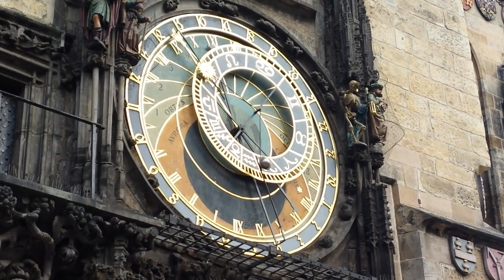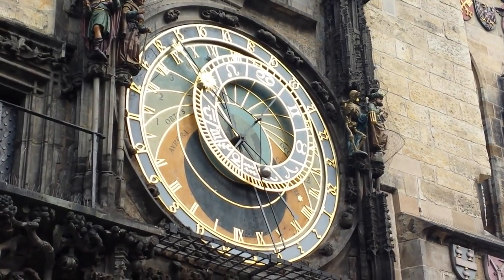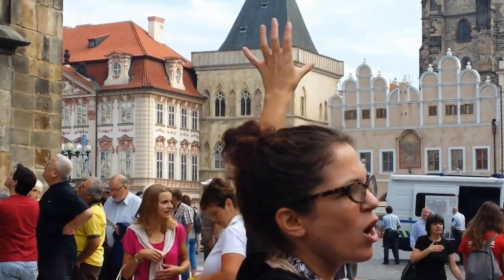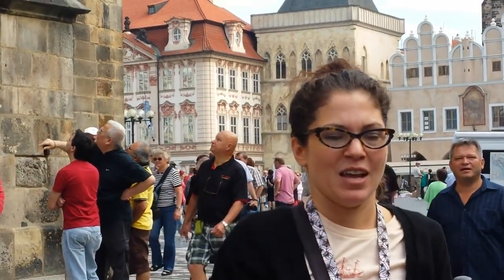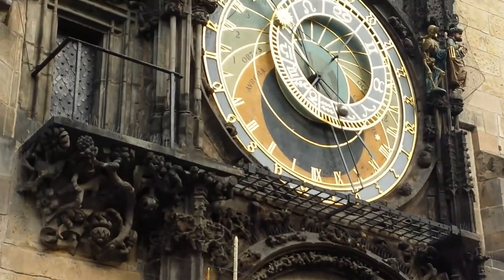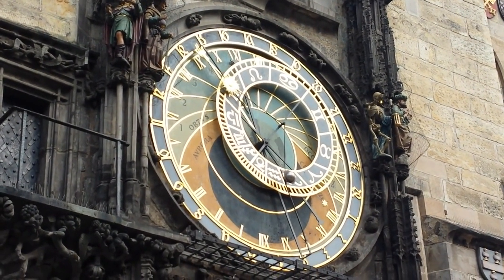We also have a smaller circle right in the center with all of the signs of the zodiac. And you can see that there is a sun over there on the right-hand side. That sun is over the zodiac sign that the sun is in right now. So that will change about every 28 days or so, moving into a different phase of the sun.